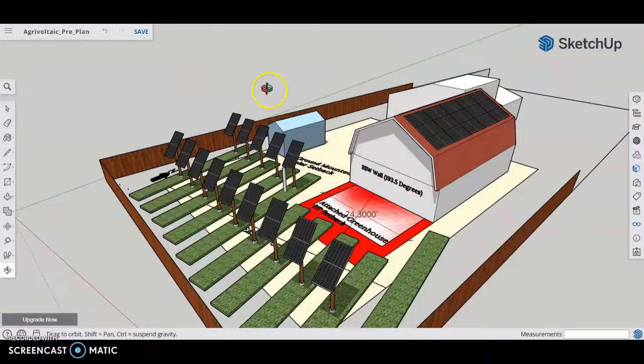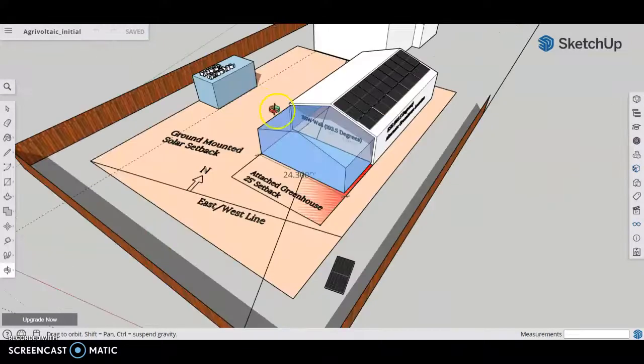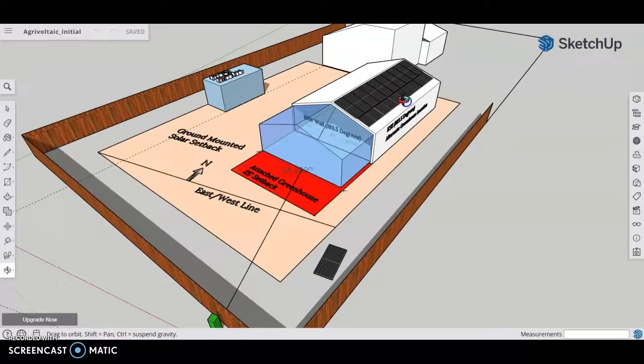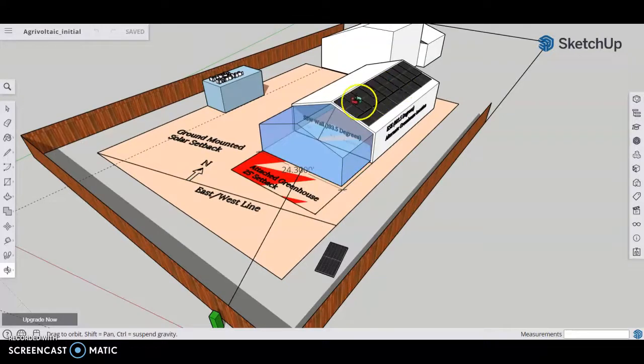Hi, this video describes pre-planning and design considerations for roof-mounted solar and potential agrivoltaic installation on a residential property in Summit County, Colorado. The current property has a detached large garage with an ideal east-southeast facing slope. However, as we consider adding solar, we have to consider replacing the shingle roof that is near the end of its life.